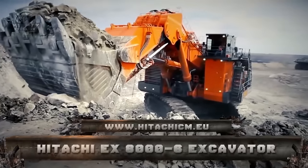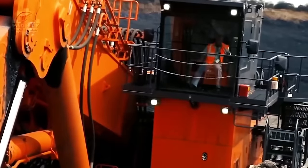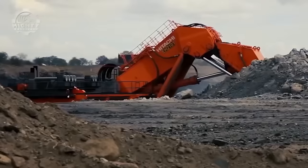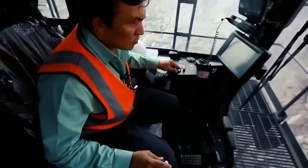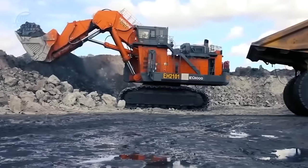The Hitachi EX8006. This type of machine is called the excavator, which consists of a boom, dipper, bucket, and a cab on a rotating platform known as the house.